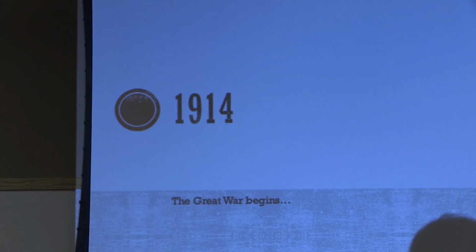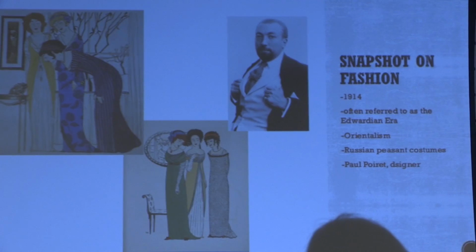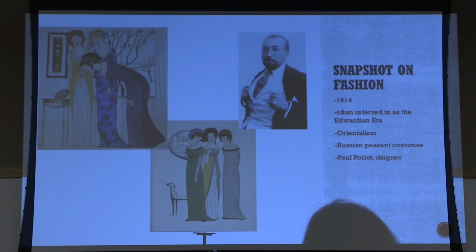Next slide. Yeah, can-cans. In 1914, when the war starts, we don't enter the war until 1917, but when the war starts in 1914, we have a lot of significant fashion elements happening, and you might recognize these two prints up here. The designs were done by a gentleman by the name of Paul Poiret, and he created this very column look.